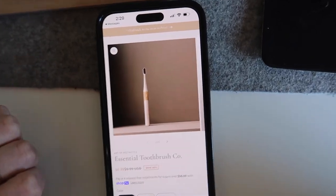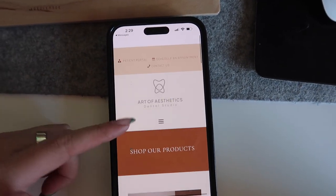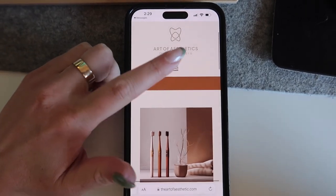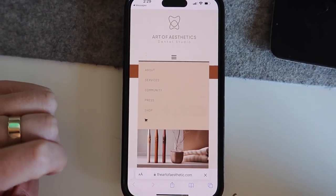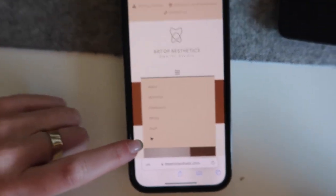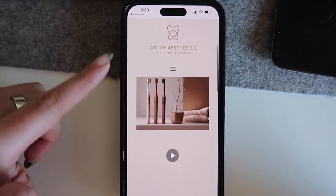Okay guys, I came up with a solution for the subscription. So basically, when you're on the main website, you can go to the shop page, which is here. You can also see in the menu now, I do have a cart icon, which will actually link them to the Shopify cart. So I created a subdomain.